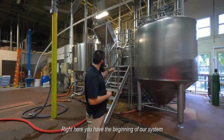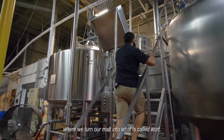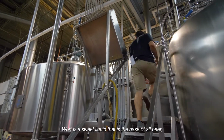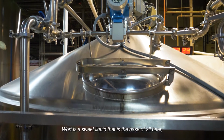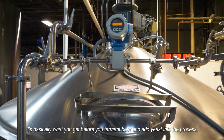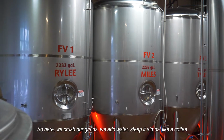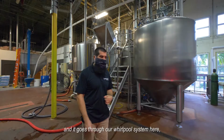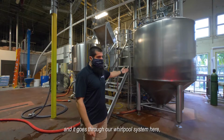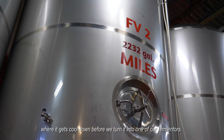Right here, you have the beginning of our system, where we turn our malt into what is called wort. Wort is a sweet liquid that is the base of all beer. It's basically what you get before you ferment beer and add yeast into the process. So here, we crush our grain, we add water, steep it almost like a coffee, and it goes through our whirlpool system here, where it gets cooled down before we turn it into one of our fermenters.